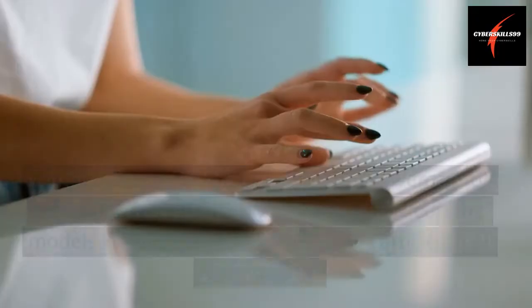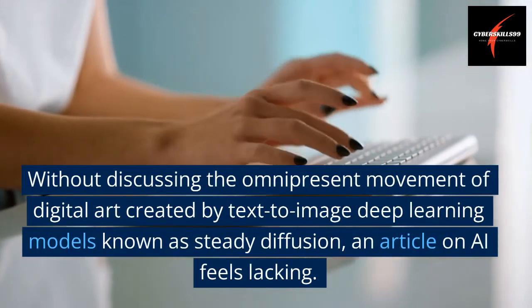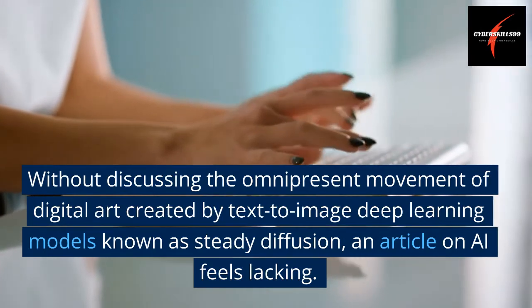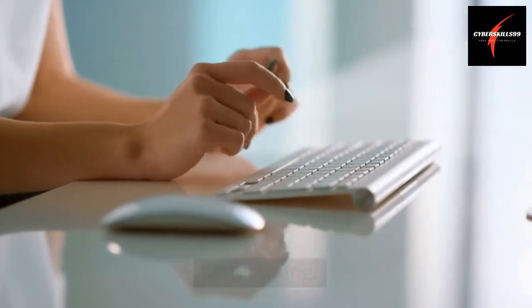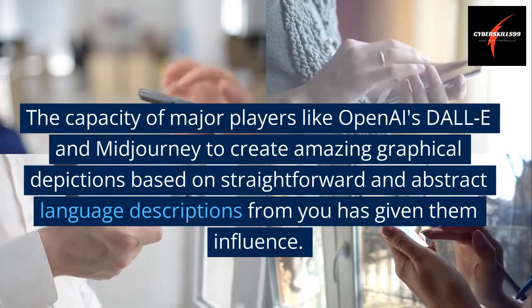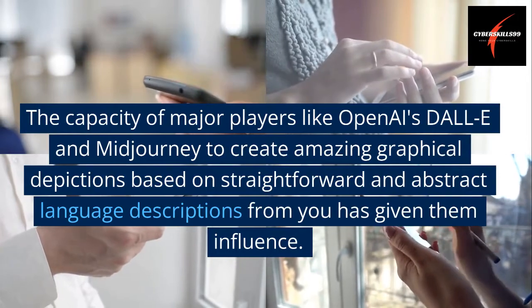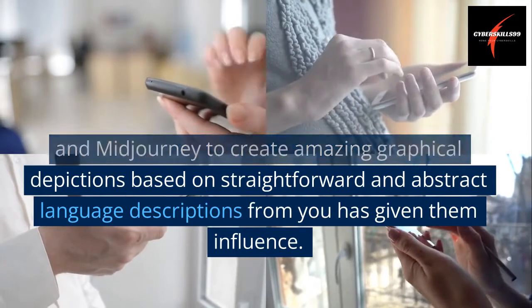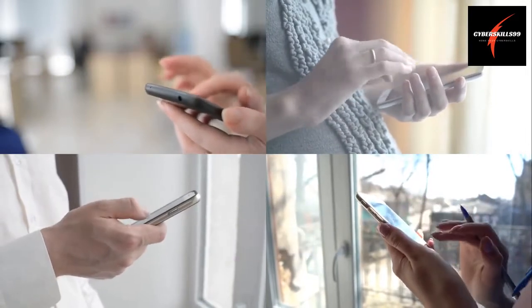AI has also transformed digital art. Without discussing the omnipresent movement of digital art created by text-to-image deep learning models known as stable diffusion, an article on AI feels lacking. The capacity of major players like OpenAI's DALL-E and Midjourney to create amazing graphical depictions based on straightforward and abstract language descriptions from you has given them influence.